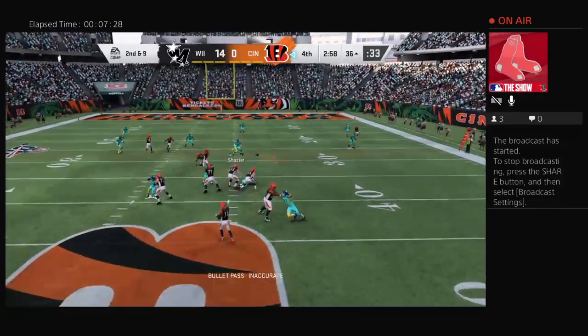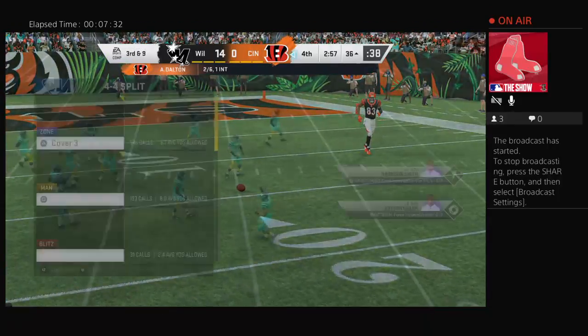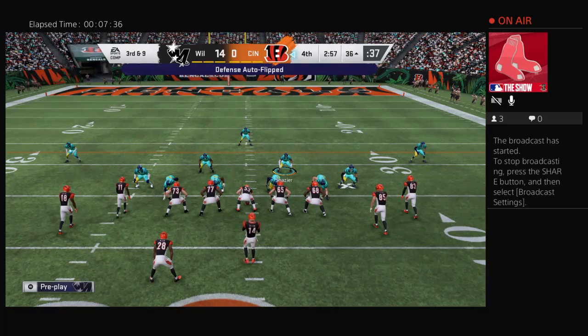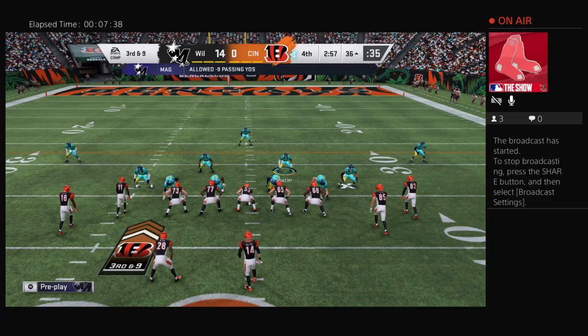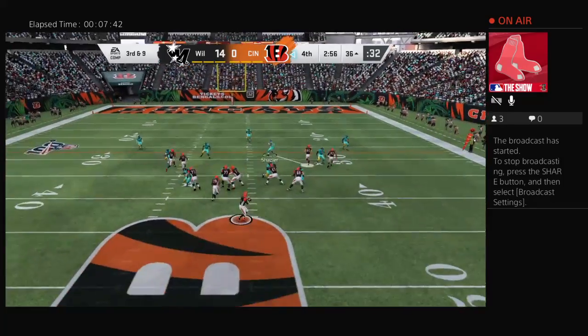On 2nd and 9. Dalton over the middle, catch the ball. Incomplete. He was looking for his favorite target, A.J. Green, that time. But now it's 3rd down. That's a pick. So 3rd down now. They need the 27-yard line for a first.